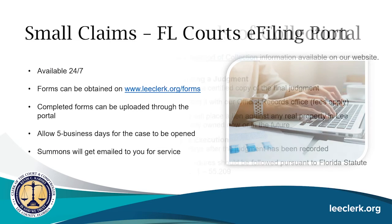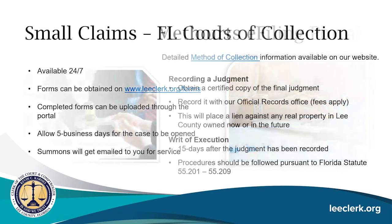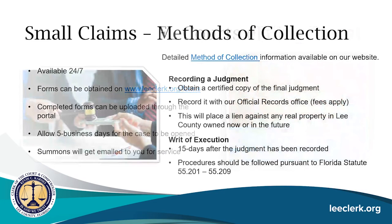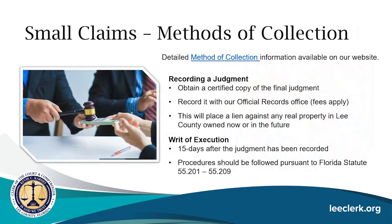So one way to collect would be to record a judgment. To do this, you would need to obtain a certified copy of the final judgment and record it with our official records office. There are fees that apply to do that. It's a nominal fee. What this will do is it'll place a lien against any real property in Lee County owned now or in the future by the defendant.